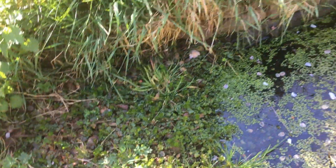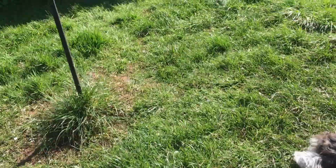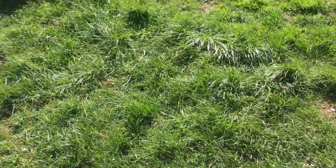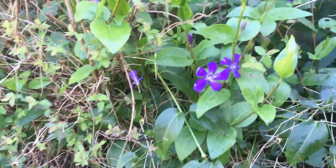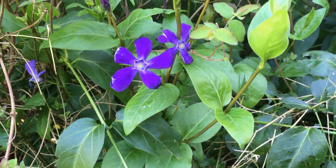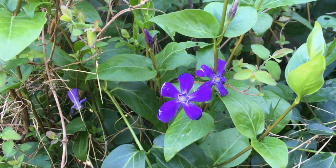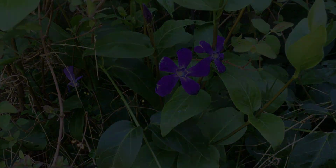And finally, I think we're finished on this beautiful periwinkle, which we've got growing in the garden as well. Just down here is also in flower there. Look at that. Isn't that lovely? So that's just a short tour of my wildlife garden. There you are, a tour of the wildlife garden.